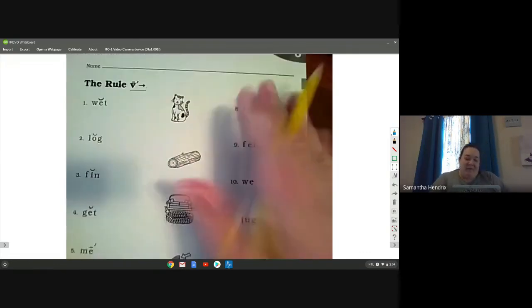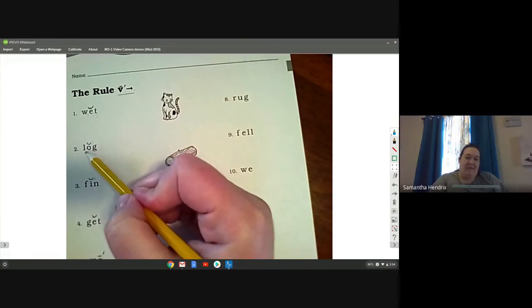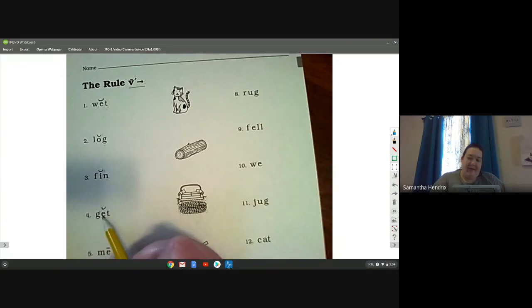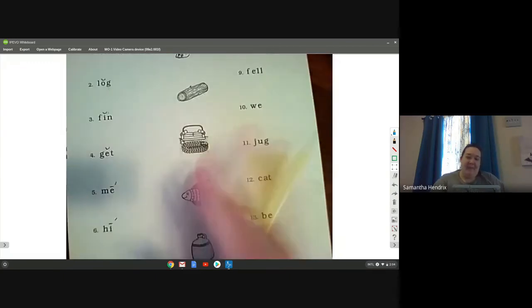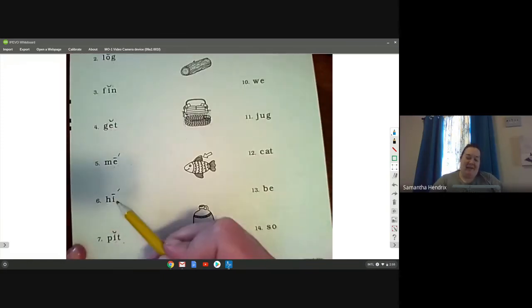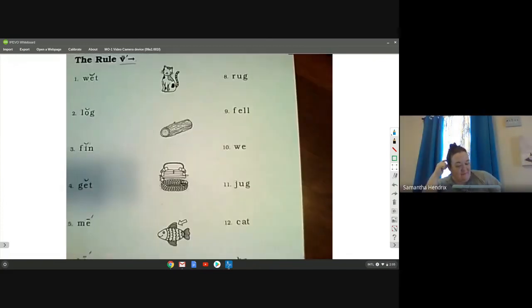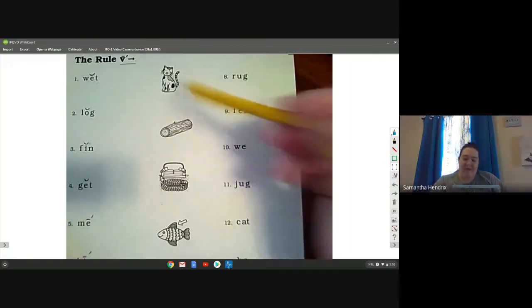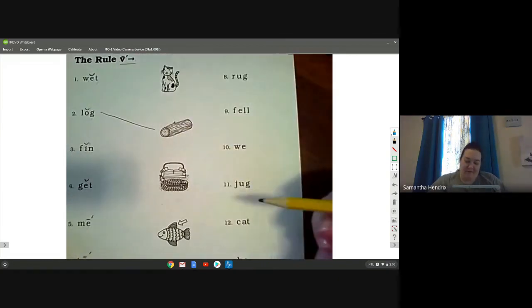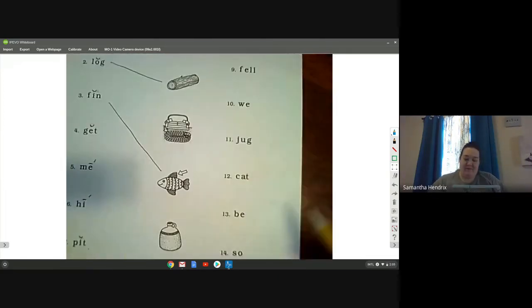Now let's read these words. Wet. Log. Fin. Get. Me. Hi. Pit. Okay, so let's see. I don't have this word yet. This is a log. No, this is a fin. It's pointing to his little fin. And then I don't have that one yet.